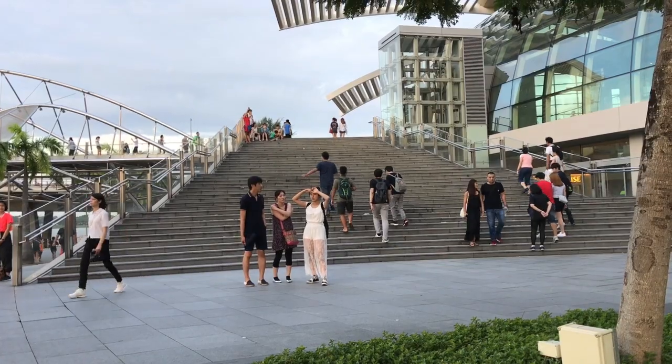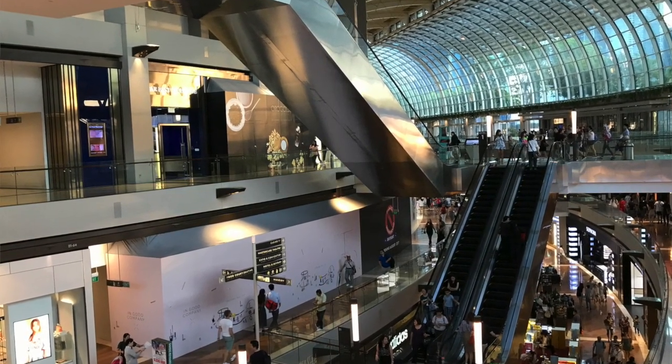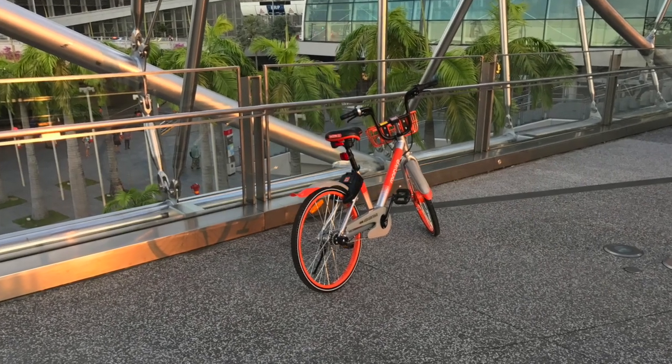So I continued walking, making some pictures, looking at the people, and going inside one of the malls there just to have a look. And then I noticed all around the city you find these bikes.